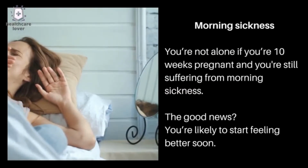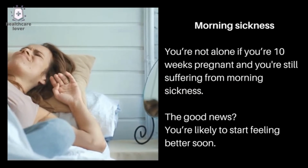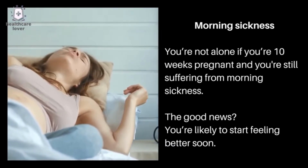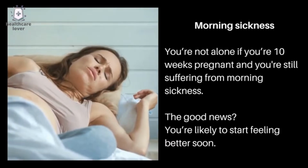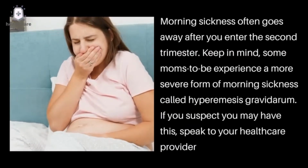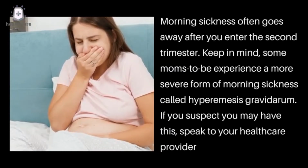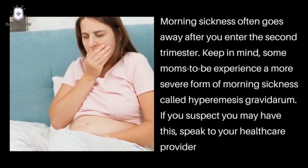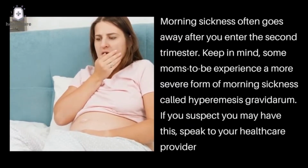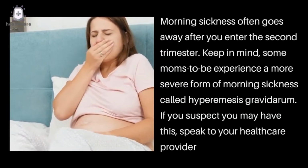10 weeks pregnant, your symptoms. At 10 weeks pregnant, here are some of the symptoms you may be experiencing. Morning sickness. You're not alone if you're 10 weeks pregnant and you're still suffering from morning sickness. The good news? You're likely to start feeling better soon. Morning sickness often goes away after you enter the second trimester. Keep in mind, some moms-to-be experience a more severe form of morning sickness called hyperemesis gravidarum. If you suspect you may have this, speak to your healthcare provider.